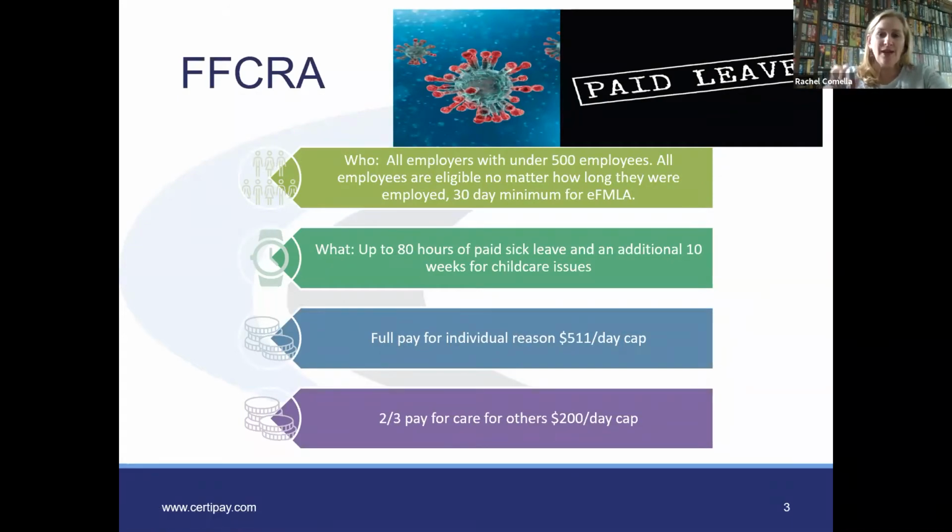So quick overview, and then we'll dig in just for a brief second. 500 employers or less, and under the paid leave provision, it doesn't matter how long somebody works for you, they could be eligible for the paid leave. Under the expanded FMLA portion, which is that extra 10 weeks available for partial pay for caring for somebody else, the employee has to be one of your employees for a minimum of 30 days before they would be eligible for that expanded leave. As I mentioned, the 80 hours of paid leave is the cap, but when you calculate hours for your employees, you use an average.